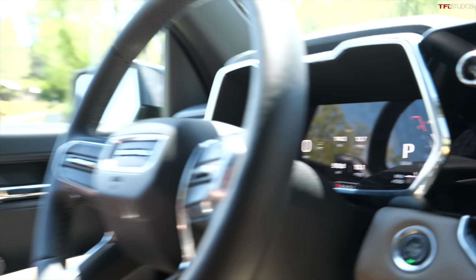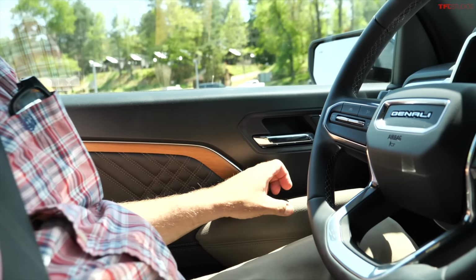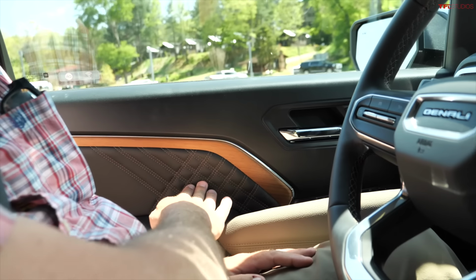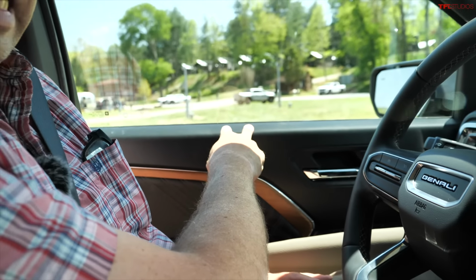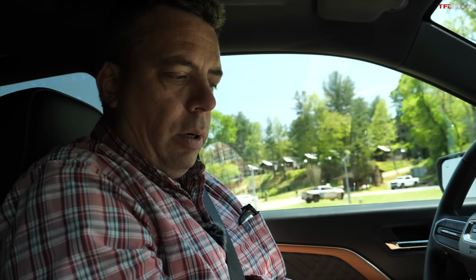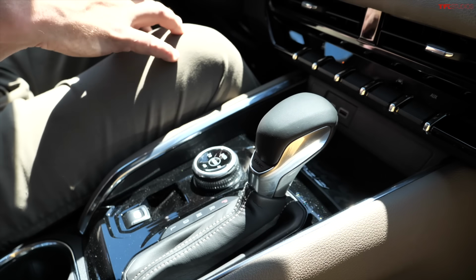So you get that impression. By the way, look at the door. So once again, where your knee hits the door, soft touch material, nice quilting, nice wood. This is still plastic. Not the best, but also where your knee hits here, also softer. So from that standpoint, it's pretty nice. But if you're one of those people like Nathan, who always want to get your elbow out the window, you may find this a little bit tough.